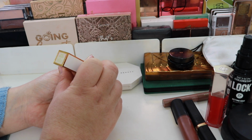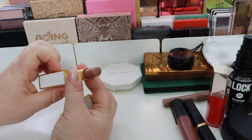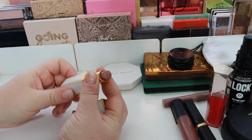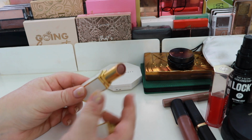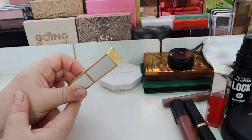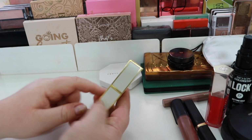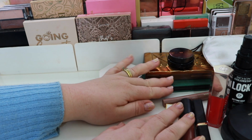Then the Tom Ford Ultra Shine Lip Color in Bare. I can't find this anywhere. I haven't been able to link it. Something I want to finish though, because it's quite old. So this will be a Project Pan kind of item for me because it's my favorite. Love wearing it, but I don't want it to expire. I actually want to use it, so this will be a Project Pan eventually. And then we have eyes.